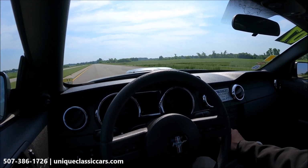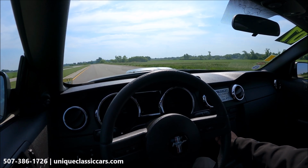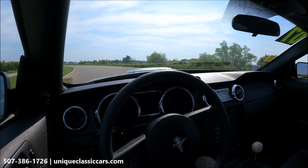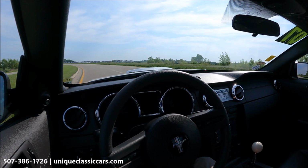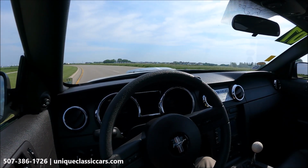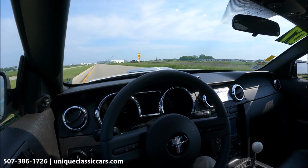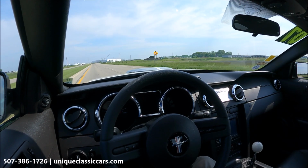And we're in 5th. Stereo sounds good in this car. Touchscreen from Clarion for a stereo. Our gauges are working. The fuel gauge showing 3/4 of a tank. The temperature is about 1/3 of the way up. Tachometer and speedometer working as they should. Very nice low mile Mustang. All black interior, which I also enjoy.